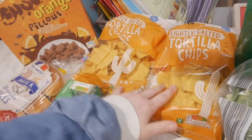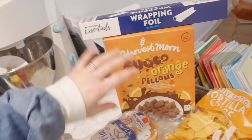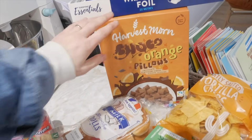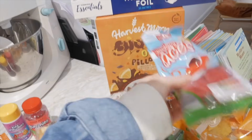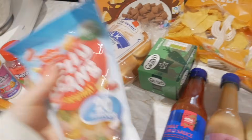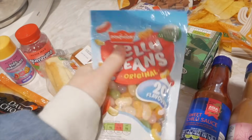Like I said, 2 bags of nachos, some foil, and the boys got to pick either their own cereal or they had 50p to buy something from the shop. So Forrest chose the cereal and AJ chose to get these, which I think are like 42p. Then we've got some stock, some brioche rolls. This is for a game for the boys to play. It's like a guess-that-flavour game that they're going to play with Joel.